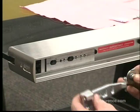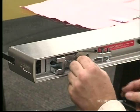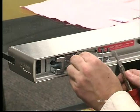We're now going to apply the top mounting hardware. In this case, it's an end-load arm, so that when we hang this door, this will attach to an overhead door closer.